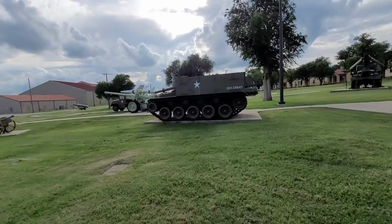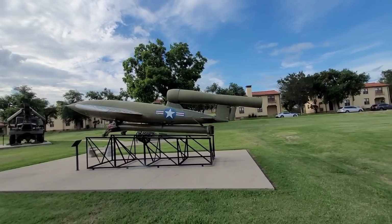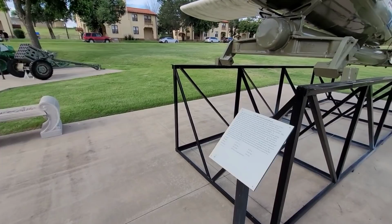Oh, look at the cool little squirrel over here, like he's going to bust my balls or something. They're bright red out here. Different. Maybe that's a chipmunk. What is this, another drone? Looks that way. Interesting. But anyways, we had way less superior weapons in terms of artillery, tanks.